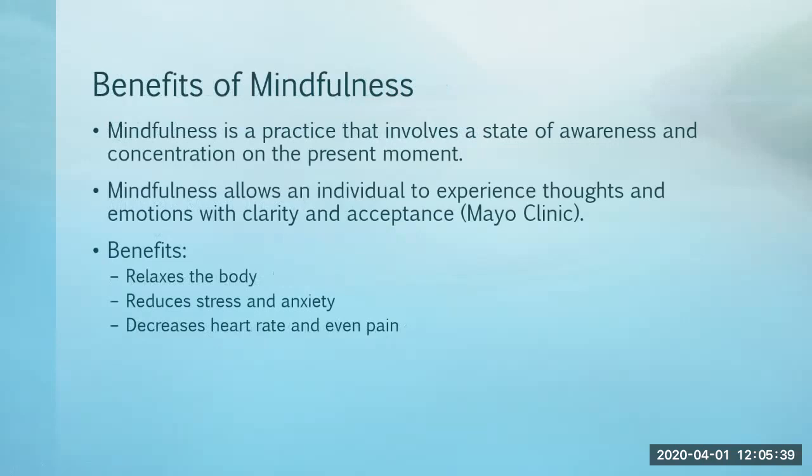To start off, we're going to look a little bit at what mindfulness is and the benefits of that. My own interpretation is that mindfulness is a practice that involves a state of awareness and concentration on the present moment. We often find ourselves stuck on autopilot or focusing on the past or the future, and rarely are we focused on the here and now and what we're doing and what we're able to control. Because a lot of the time we can't control what's happened in the past and we can't control what's necessarily going to happen in the future. So that's where mindfulness comes in, where we're taking that chance to be aware of our present moment and the way we feel in that moment.